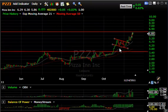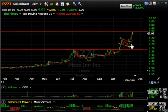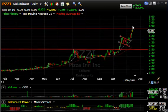PZZI continues to impress with a beautiful surge. It took it up towards the top of the channel, and more importantly, the lateral resistance line. So it's a little overbought short term. Let's look for a pullback retest, but momentum is very strong in this. It may very well reach 7 or 7.5 before it's over.